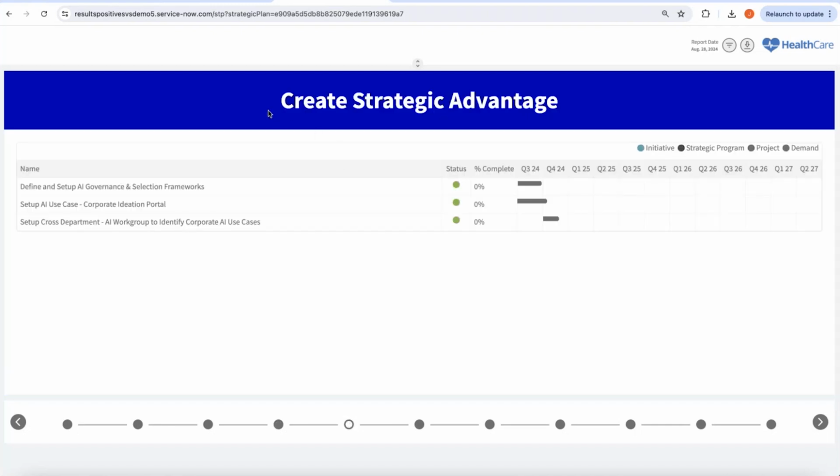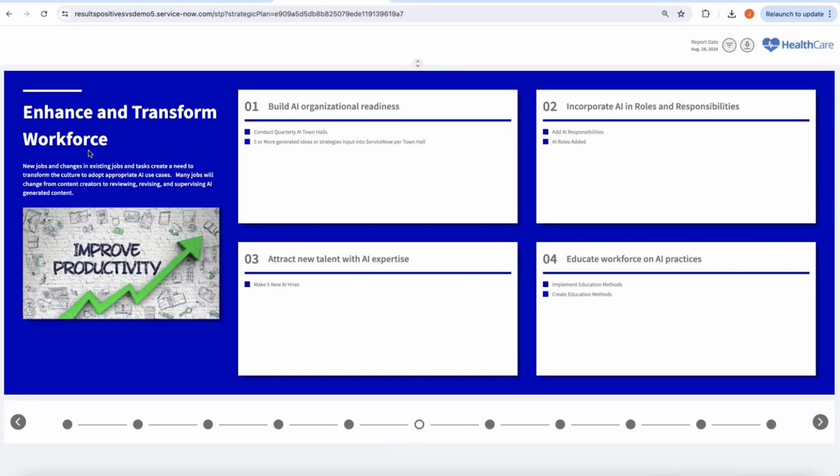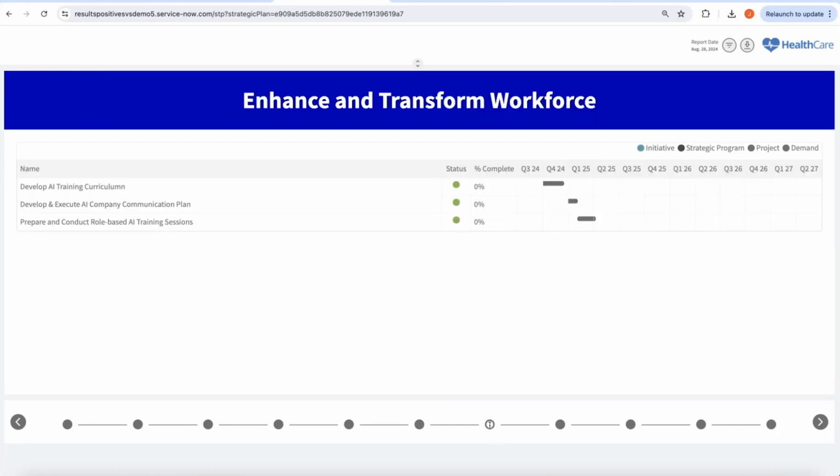And here then we would see, for this specific strategic priority, create strategic advantage, those demands or projects or epics, those initiatives, strategic programs, and we can see the status and the overall percent complete. So it's a great way to communicate your plan as well as your current progress. Same thing here, we could look at our other strategic priorities, look at our overall goals and key results.